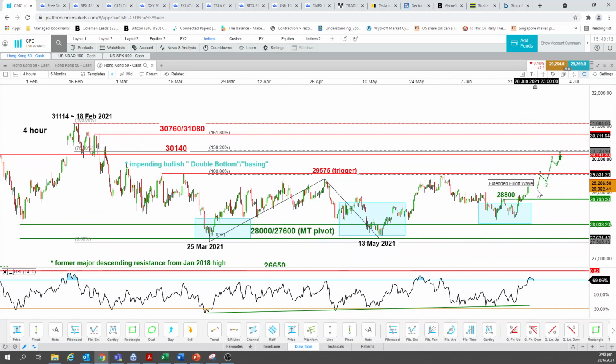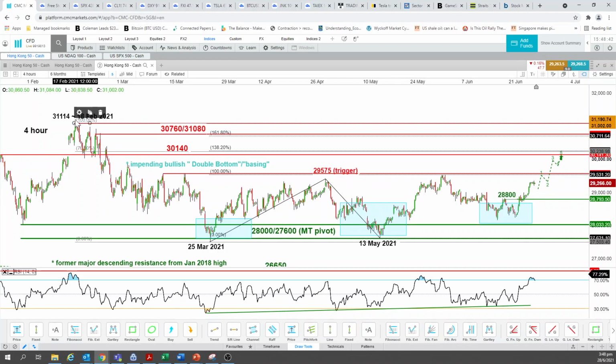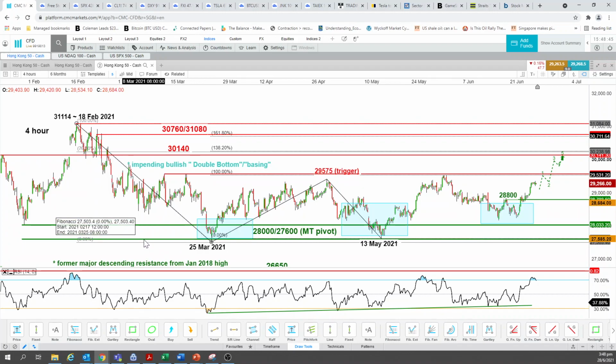So what we could see over here is that if we have a breakout from here, at least a daily close above 29,575, then potentially we could see a further push up to test the next intermediate resistance at 30,140. What is 30,140? It's this congestion zone over here, as well as, if I were to draw a Fibo retracement, taking the high, which is the start of that post-Chinese New Year sell-off, all the way down to the low of 25th of March 2021, the 76.4% retracement, which is at the 30,140 level.